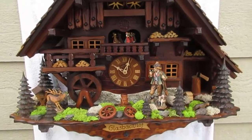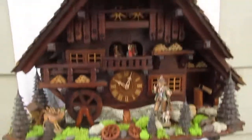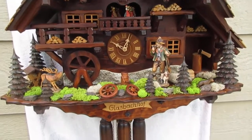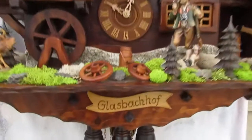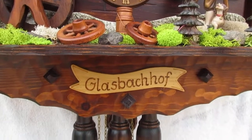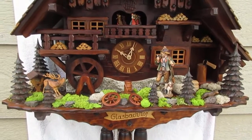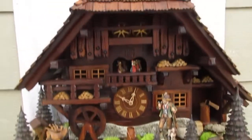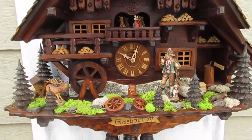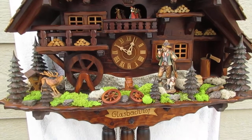This one is an absolute jaw dropper, man. It is breathtaking. I believe it was a special order clock only. I tried to search for some comparisons based on that name, Glasbach-Hof, which stands for the town of Glasbach, and Hof stands for house. I just wanted to ID the manufacturer, the maker of the clock, with no success. Considering the caliber of this clock, I would guess it would be a special order clock only, made to order, as I haven't been able to find another example of it.